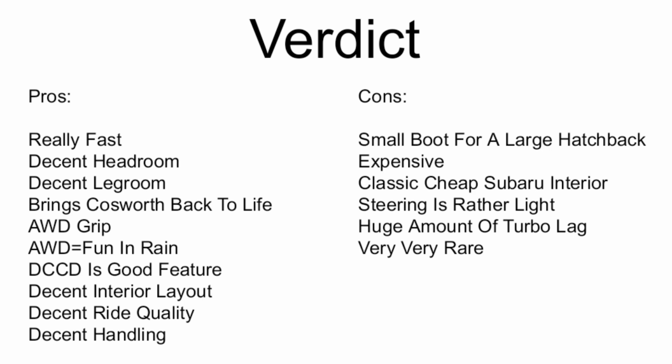But anyway, that concludes my review of the Subaru Impreza WRX STi Cosworth CS400. 400 obviously standing for horsepower.